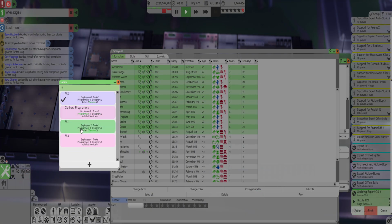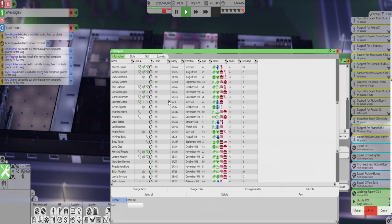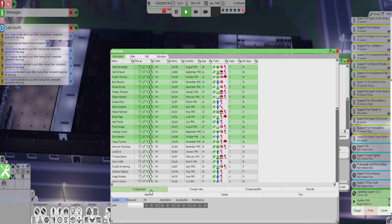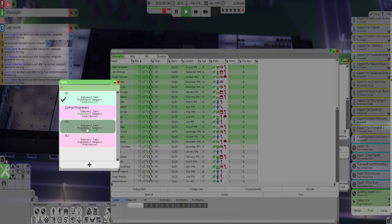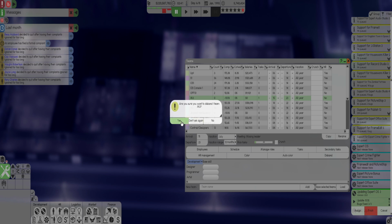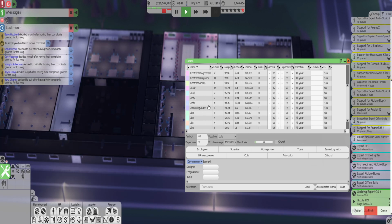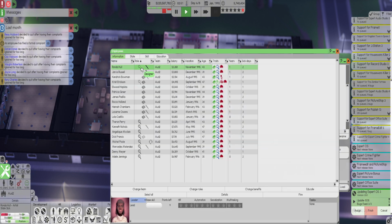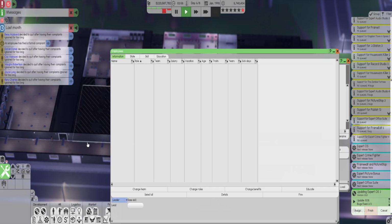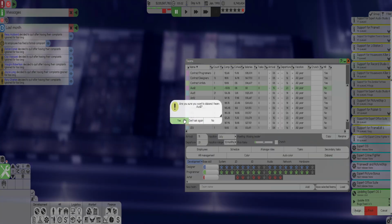Change teams to, okay. So employees, change team to 2. There we go. Keep that. Employees from audio 2 to audio 1. To spam.